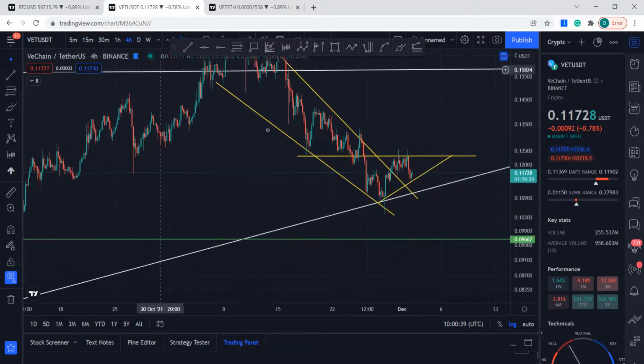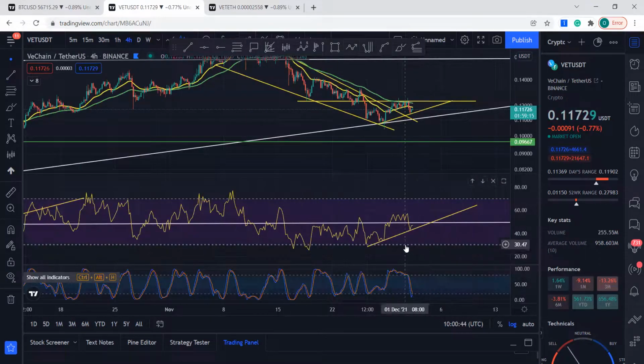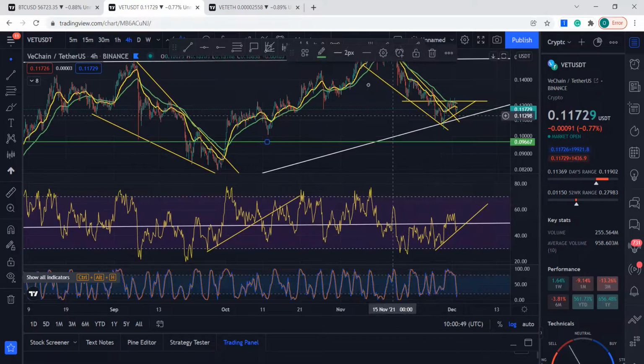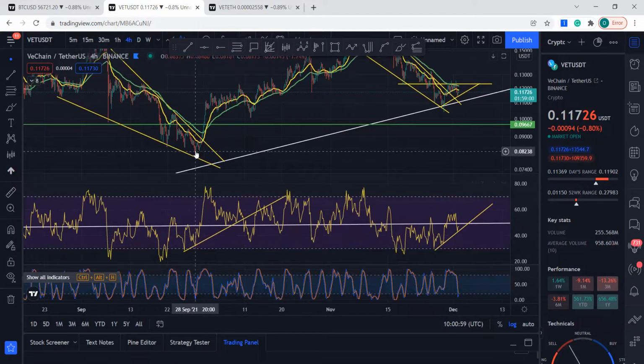Okay, and if you even go in the RSI, we can clearly see that over here, when this breakout happened, you can see that it was right over there. When the breakout happened, we had this bullish divergence that took place: lower low, higher low in the RSI. As soon as it broke out, we went over all the EMAs and took off, okay?